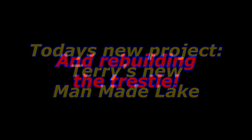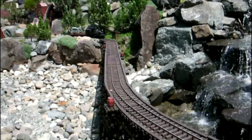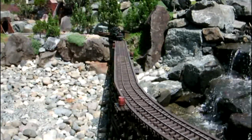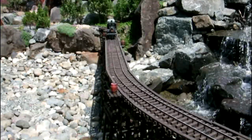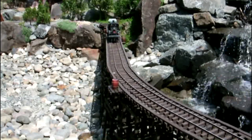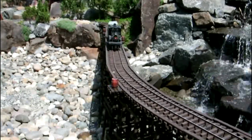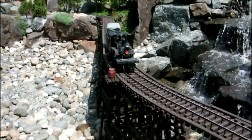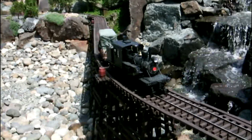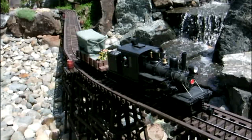Today we've got a new project to work on. So here you can see a bit of Terry's waterfall from 2014 and the trestle that came out across it. The catch basin for the waterfall was very small and right at the base of the trestle. Terry always had problems with the water basin being so small, so Terry decided to build a man-made lake.